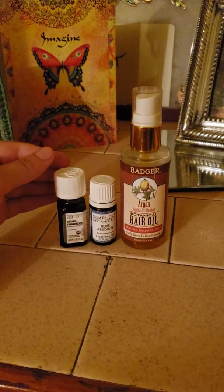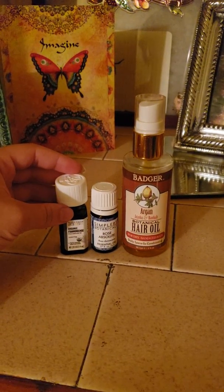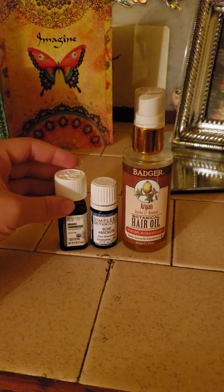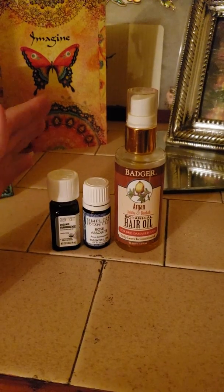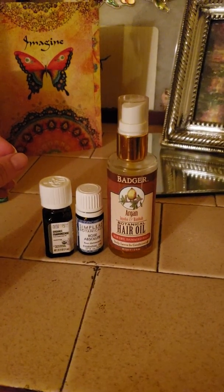I have a couple other ingredients that I'm buying that is going to be for version 2. And when I get those up and going and test those, I'll update you as to their success.